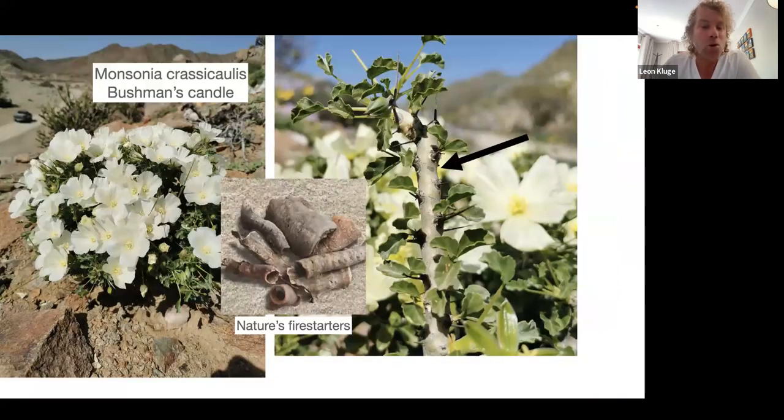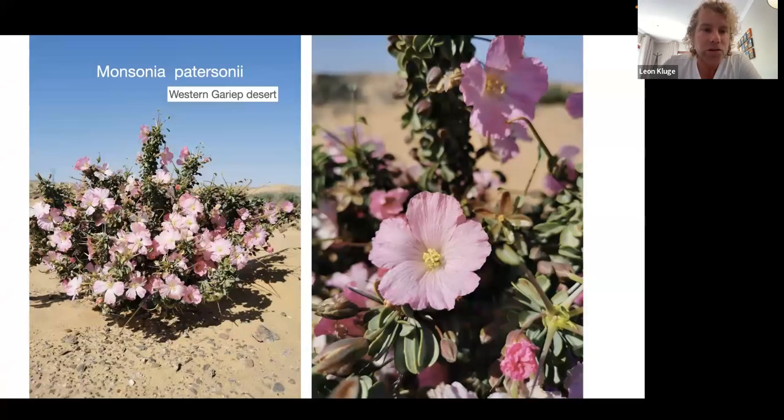Now this is the more common one, Bushman's Monsonia crassicaulus, and it's nature's fire starters. So the tribes long ago managed to figure out that if you dry some of these sticks of the Monsonia, they have that very thick waxy layer on them, and the sticks become very rock hard. Very interesting texture that it has. But if you put that in the fire, it really ignites it and you get a nice hot fire.